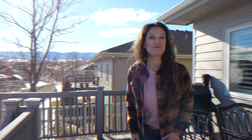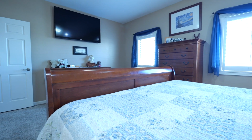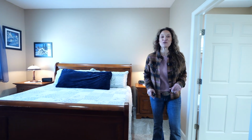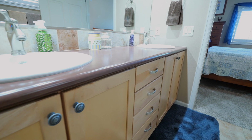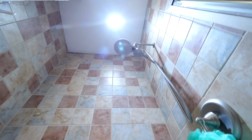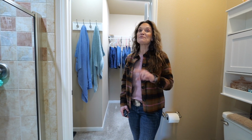The master suite of this home is truly a sanctuary. This room is a great large size and leads right into the master bath. Large master bath with a 5-piece bath. Indulge in a jetted tub and enjoy the ample storage space. The large shower is perfect for starting your day or relaxing after a long one, and there is tile throughout this space. A walk-in closet provides ample space for all your clothes and your shoes.